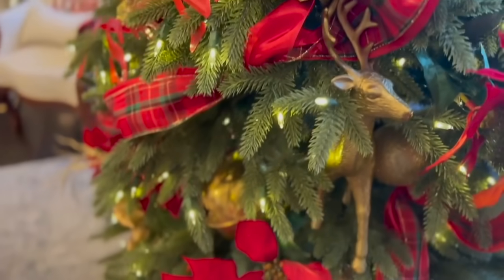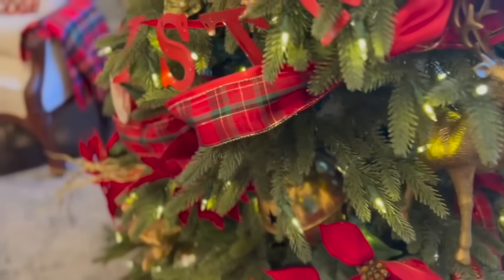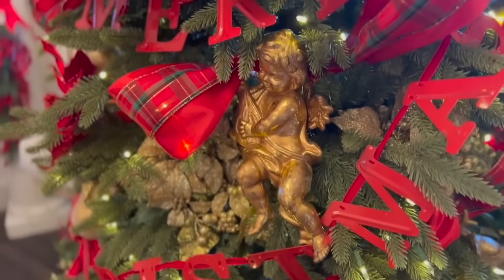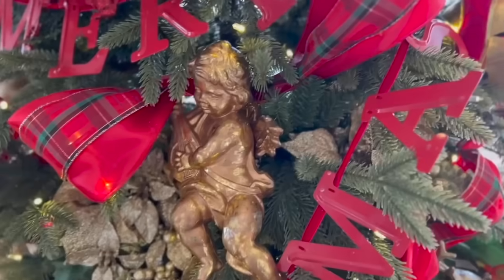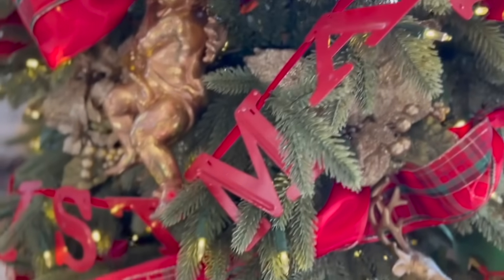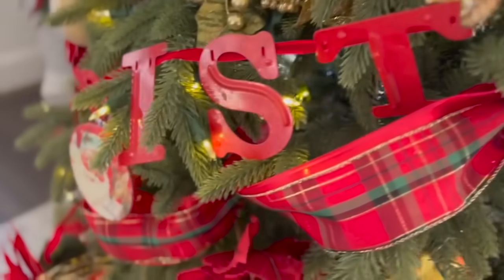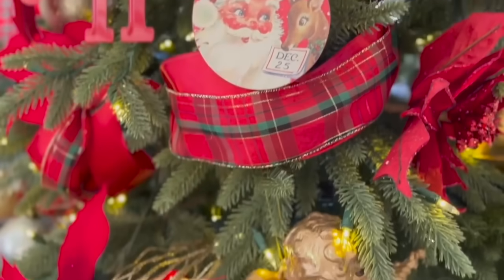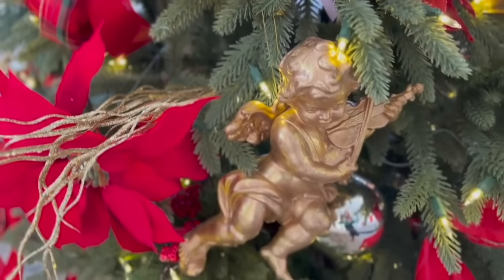For this tree, I used some really beautiful antique ornaments and just some beautiful things that can be seen from the street as well as in the house. I wanted to keep the living room very traditional. I love traditional Christmas decor, so in this area I can have lots of these beautiful red plaids and some really nostalgic Santa Claus and just keep things very traditional.